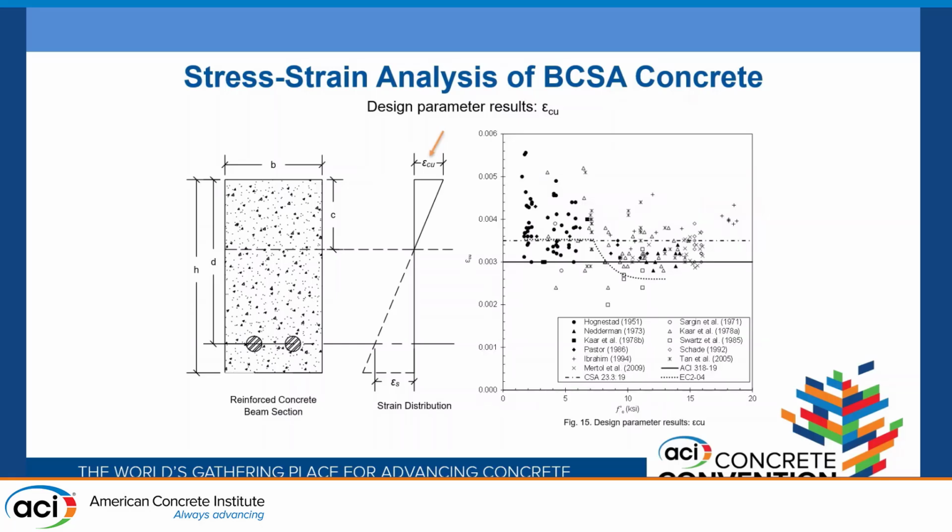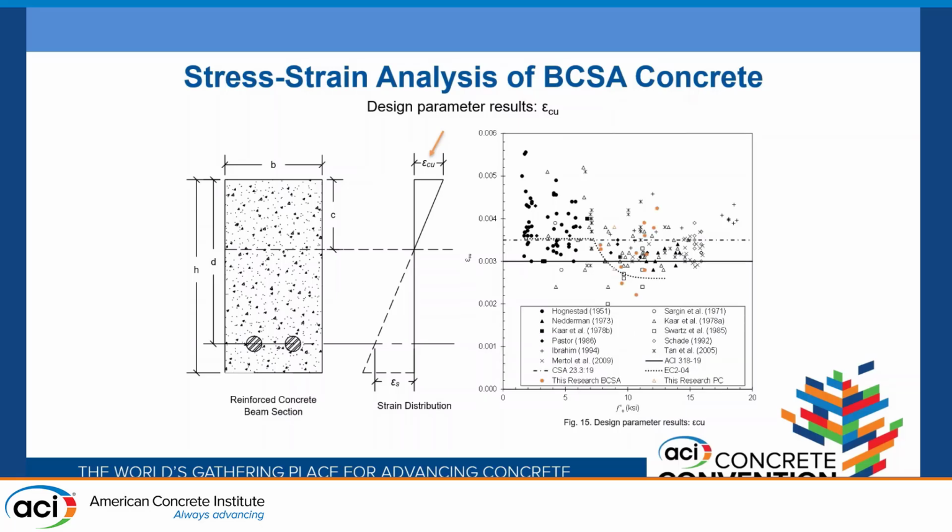Historical data suggests that this value is kind of all over the place, but for the most part, it's over 0.003. Sometimes it's a little bit below. I also have the Canadian code in here, this dashed dotted line, and the Euro code is this dotted line. Our value is in orange there. I'm not sure if you could see that, but it falls in line with historical data. This, to us, suggests that it might not be a reason that we have higher ductility by having a higher strain in the concrete. Might be some other reason.